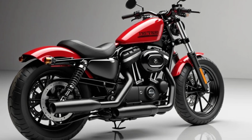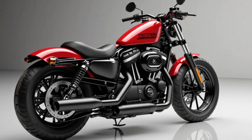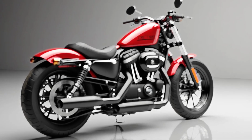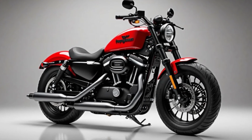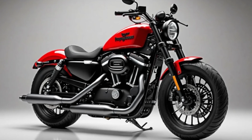On twisty roads, it surprises you. The chassis is composed, the suspension works with you, and ground clearance is much better than expected. You can lean into corners with confidence, and the bike feels planted and predictable. It's not a sport bike, but it doesn't need to be. It's engaging, connected, and full of character.